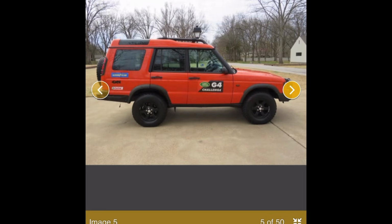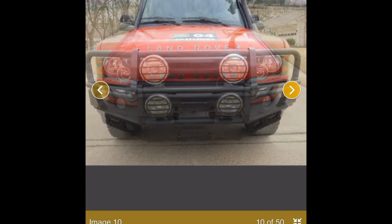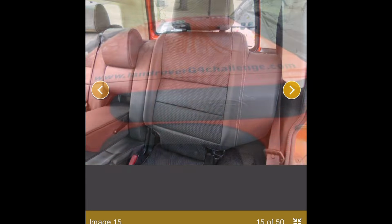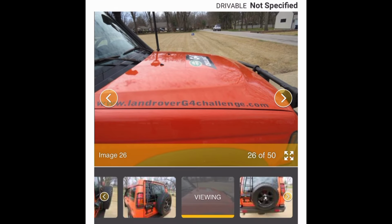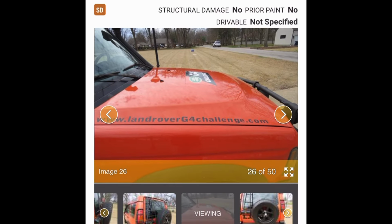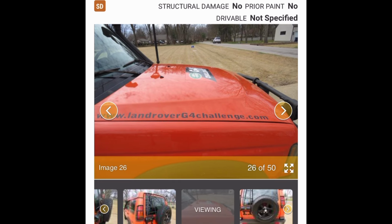So the verdict is out. What would you guys pay for it? What do you think it's valued? Let me know in the comments. Is this something that would even catch your eye, a modified G4 truck? We saw the one a little while ago. This was for 34 grand with a manual transmission. So that's the benchmark. And I don't know if they're going to hit these prices.